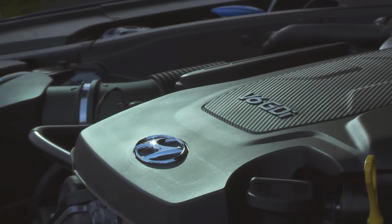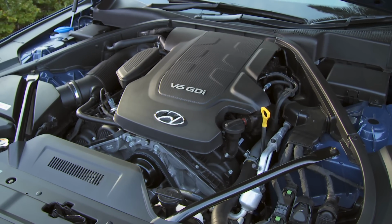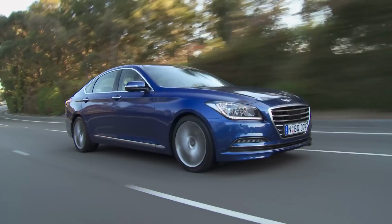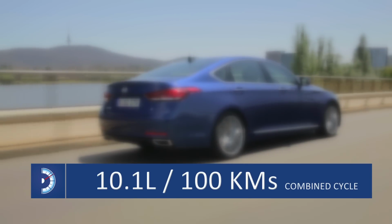The only engine available in Australia is a 3.8 litre V6, which is matched to Hyundai's 8-speed automatic gearbox. On real-world fuel consumption tests on our dedicated city and highway loops, the Genesis performed better than the claimed 11.2 litres per 100 k's, with a combined average of 10.1.